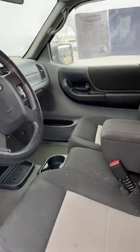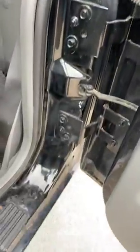Interior very clean. See that as well. It does have the rear slide window. More of the body framework here. Along the bed.